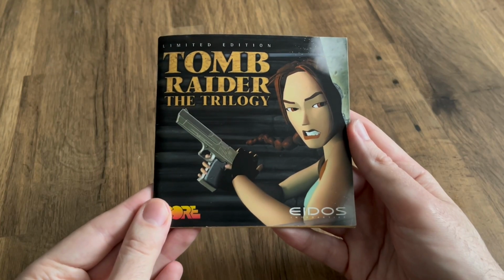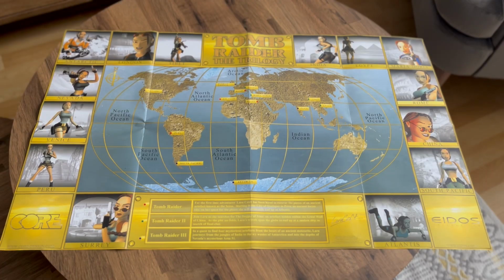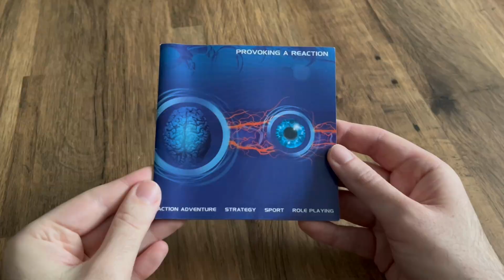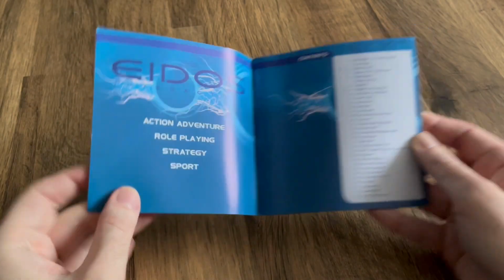Still, I do love a nice full colour manual, some really great artwork of Lara here. And this huge fold-out map showcasing the many places Lara has been to. Kinda want to stick it on my wall. And finally we have this little IDOS pamphlet. It's an interesting little time capsule.